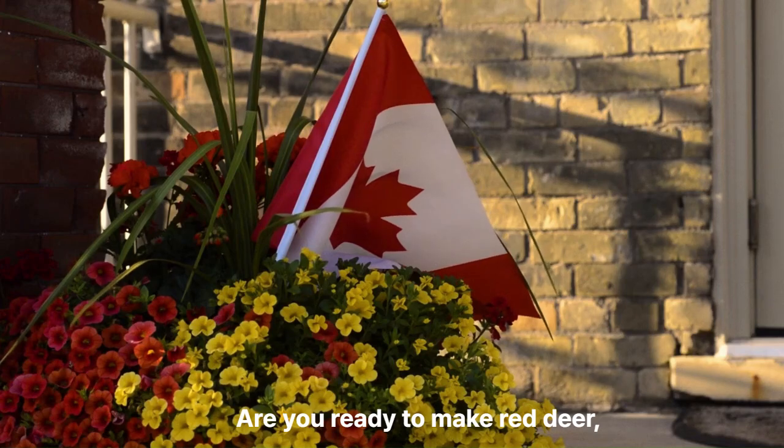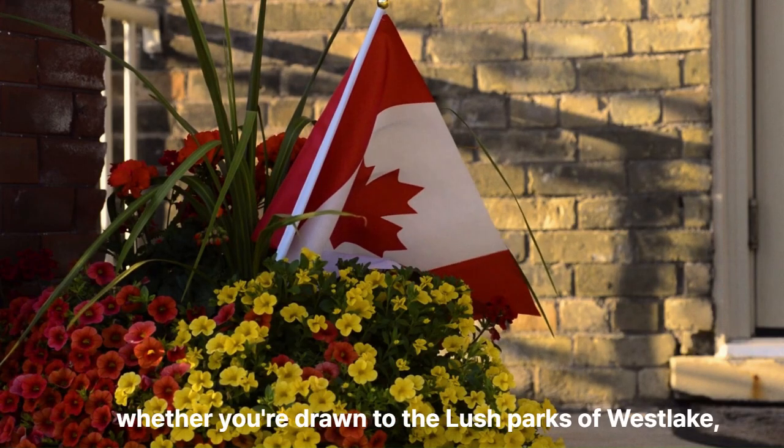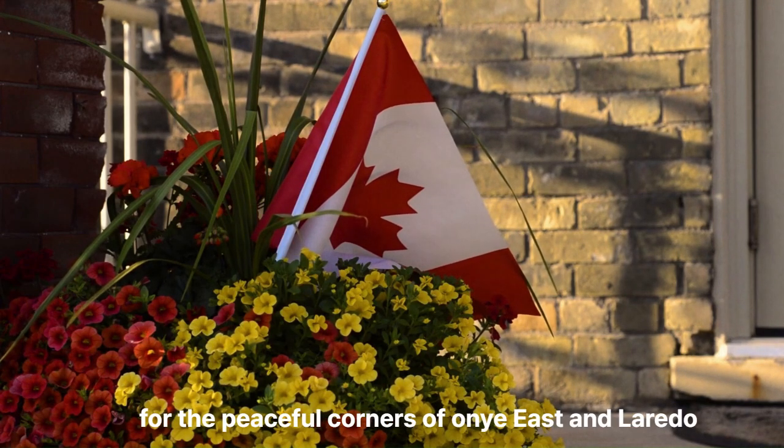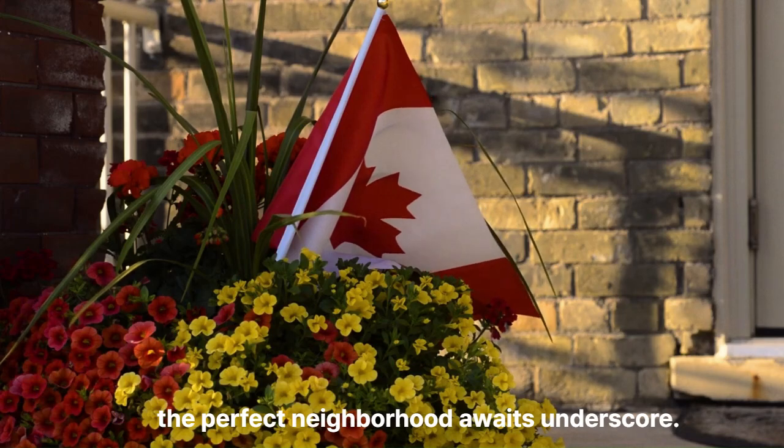Are you ready to make Red Deer your new home? Whether you're drawn to the lush parks of Westlake, the school-rich environment of Lancaster, or the peaceful corners of Vanier East and Laredo, the perfect neighborhood awaits.